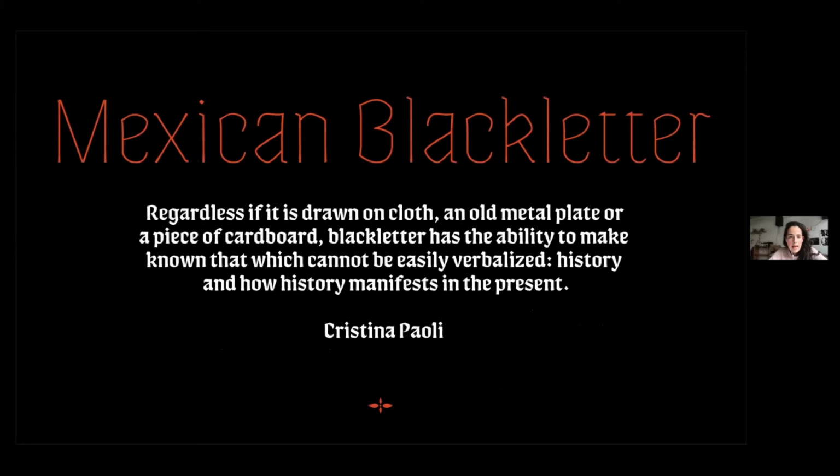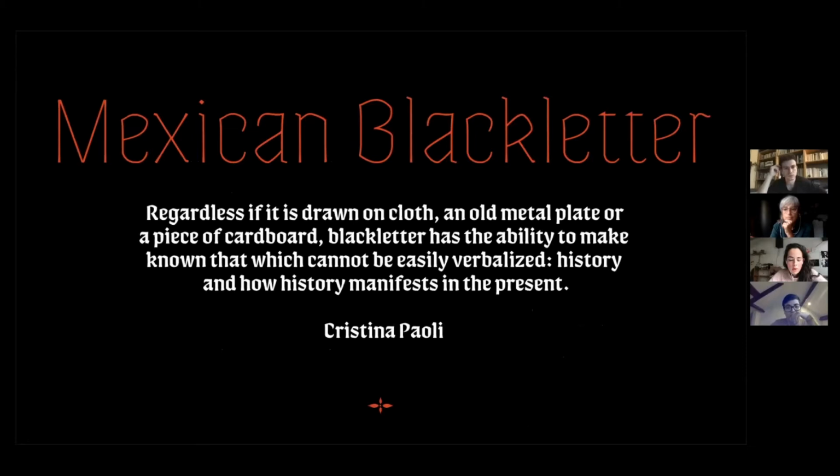And there is a great quote in this book from Cristina Paoli that says, regardless if it's drawn on cloth, an old metal plate or a piece of cardboard, black letter has the ability to make known that which cannot be easily verbalized, history and how history manifests in the present. So actually this was my objective. I wanted to design a contemporary typeface that could breathe this essence of history and tradition.